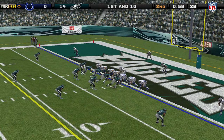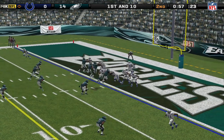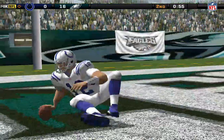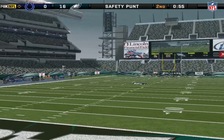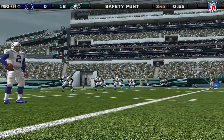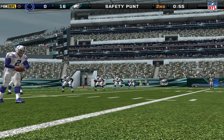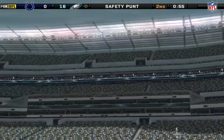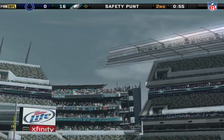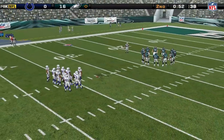The Eagles come out in a 4-3. Steps up, closing in, sack. The Eagles get the safety. Number 2 gets set for the free kick from the 15-yard line. Gibson is able to get it to the 32-yard line.